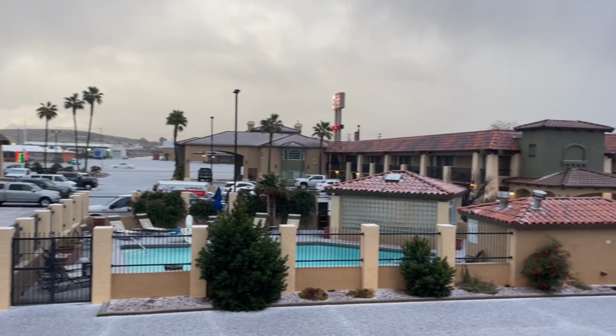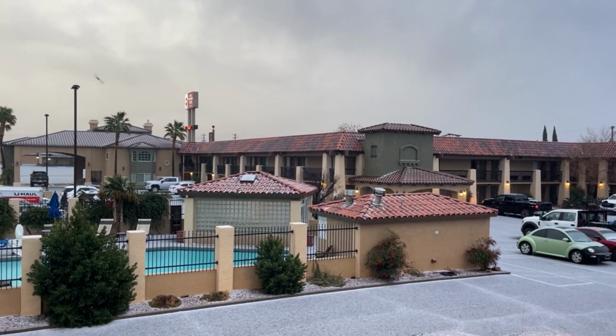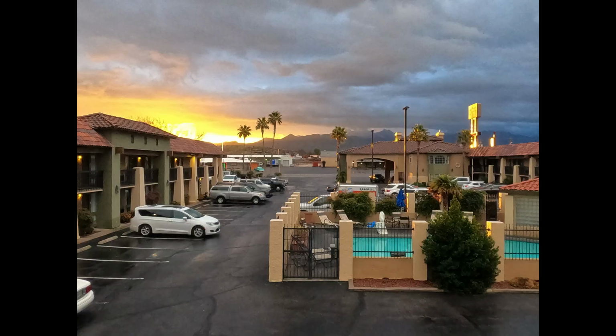The morning starts with the only bad weather we had, with an ice storm. However, this quickly ends and sunshine returns, melting it all away.